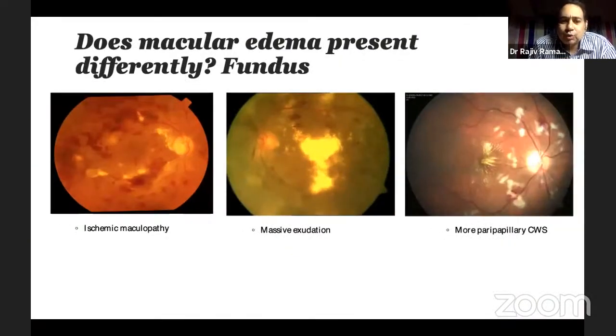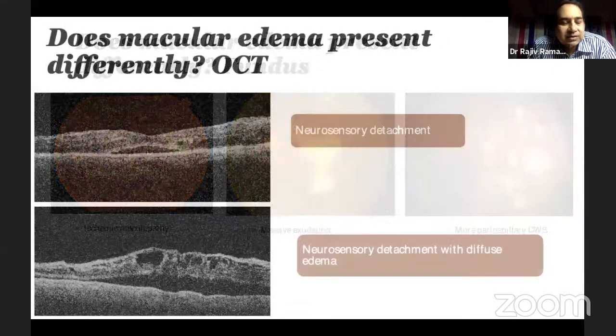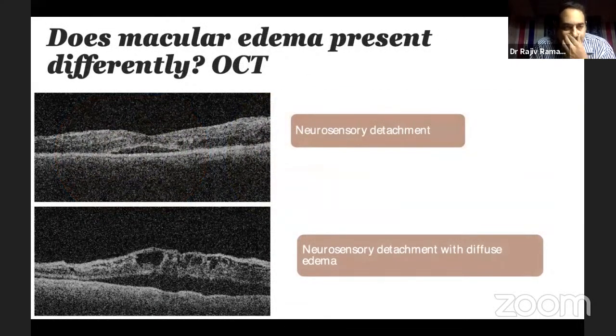So we do know that they present sometimes with ischemic, a subtle looking, featureless retina, or a massive exudation, more of peripapillary cotton wool spots, even in patients with renal problems. On OCT, they do have more of neurosensory detachment with or without edema in the other part of the neurosensory retina.